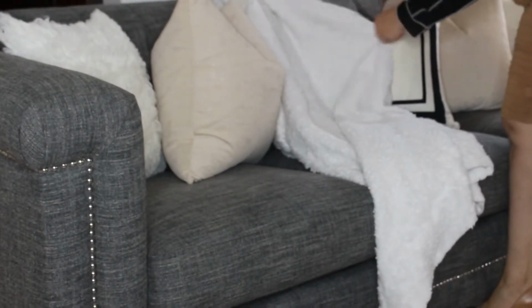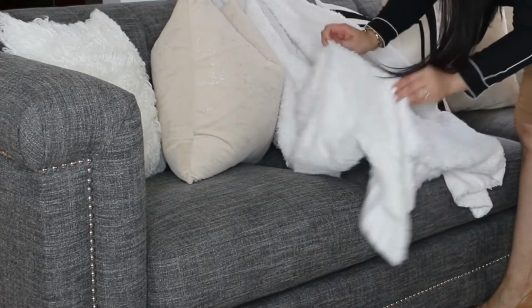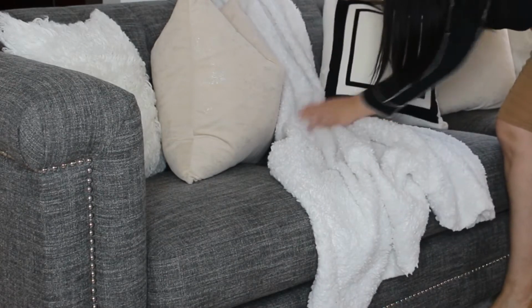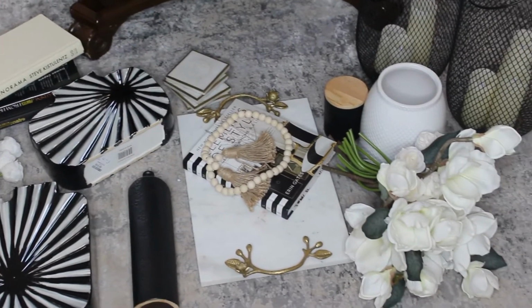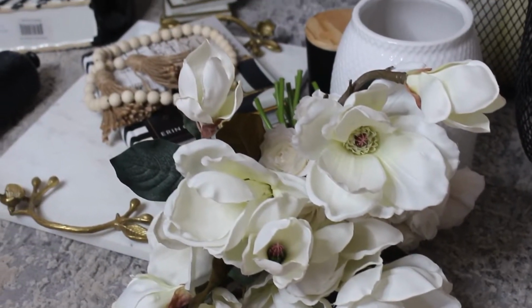Adding extra blankets for the winter months gives you coziness and a more laid-back feel. I'm not folding it, I'm just going to add it carelessly. These are the items that I'm going to use to decorate my mantle and the coffee table, and as you can see, continuing with the color palette that I have throughout the room.